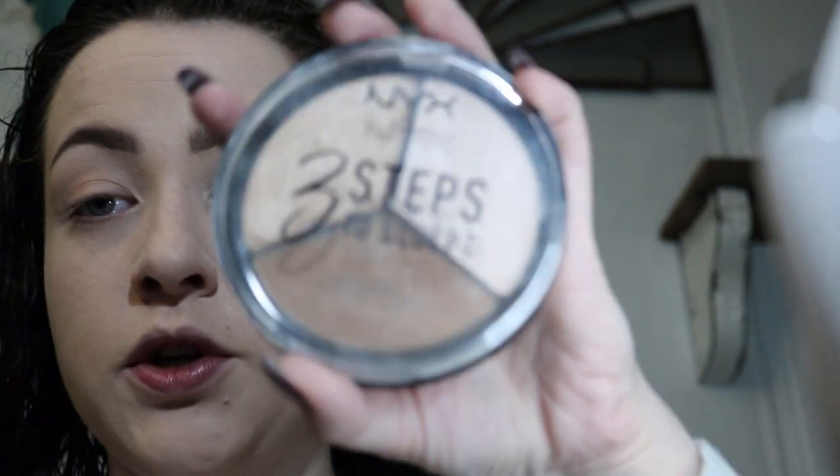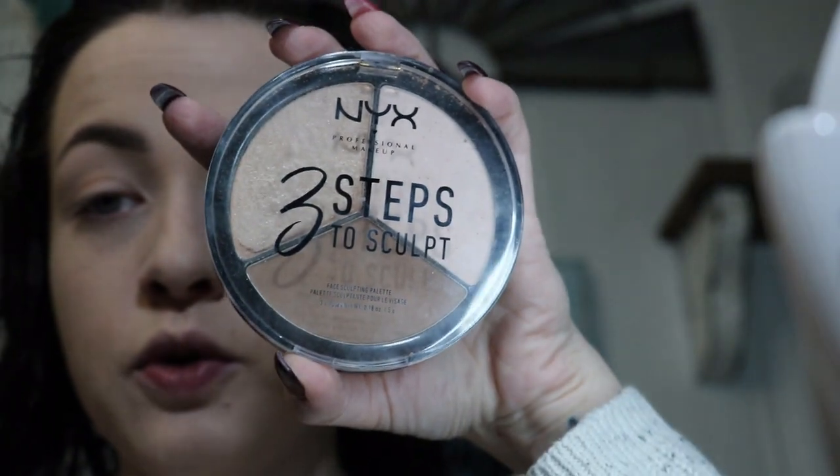So I'm going to use the Three Steps to Sculpt palette by NYX. Okay, and the reason why I wanted to bring this one up is because for the Casper looking people out there like myself, hello, nice to meet you, this one is blue undertoned. Okay, and you're like, girl, why don't you get a bronzer that's blue undertone? I do though, okay, and it is by NYX.